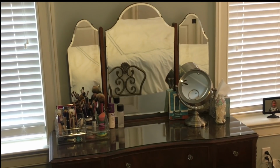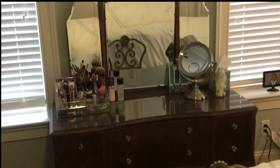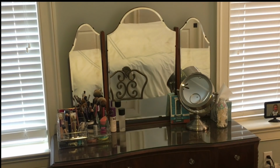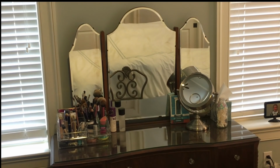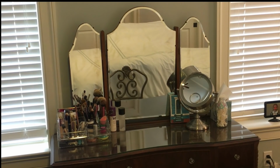This is where I sit and do my makeup every day. This is an antique vanity that was given to me by my mom many years ago. I absolutely love it. I'm probably the only person on YouTube that doesn't use some kind of a white surface to do my makeup, but this is what I use. You can just kind of see how everything sits on there.